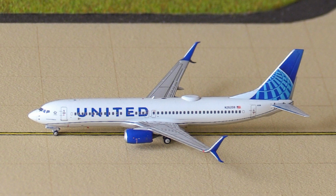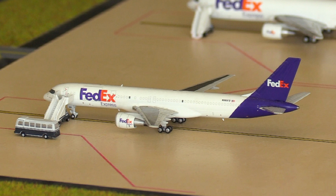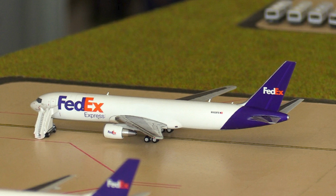Then next here, just taxiing out to the runway, we have this United Boeing 737-800. This aircraft is going to be heading out to Orlando in Florida. And then last but not least, for this Washington Dulles update, we have the cargo section. So here we have this FedEx Boeing 757-200. This aircraft is going to be heading out to Jacksonville in Florida. And then we have this FedEx Boeing 767-300 heading out to Memphis in Tennessee.